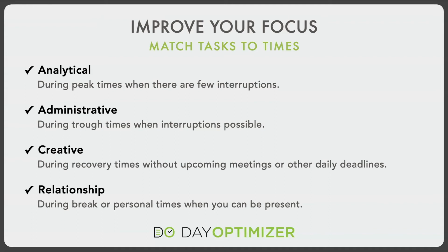I like to try to make sure I'm not having any upcoming meetings or other daily deadlines, because a lot of times getting into the creative work creates this kind of flow when you want to explore a little bit. And if you have an upcoming meeting or deadline, it can sometimes short circuit that creativity.